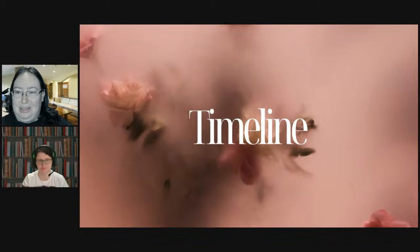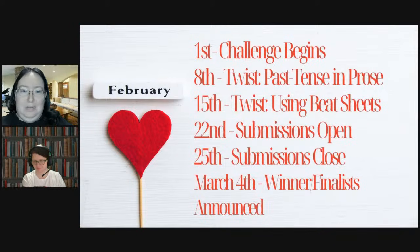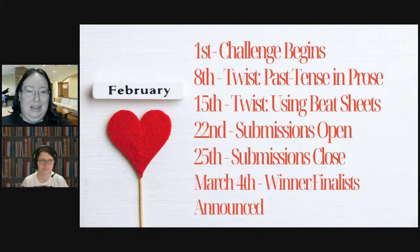We are going to talk about the timeline here, and that's the last thing for our conversation this morning. So here is the timeline overall. Today, the challenge is beginning. You can go ahead and start writing today. We are going to be back next week talking about how to write past tense in your prose. We will include first and third person as part of that presentation. We will not be talking about second person in that presentation.